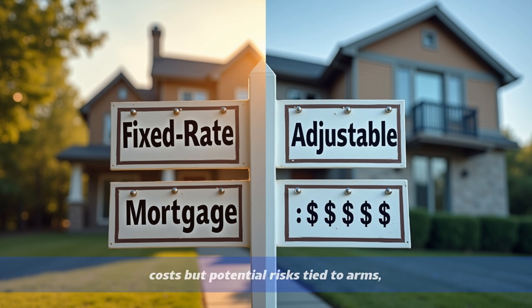Finally, as we reflect on both options, the predictability and stability offered by fixed-rate mortgages versus the lower initial costs but potential risks tied to ARMs, it's clear that neither choice is inherently superior. Rather, it depends on your individual financial situation and goals.